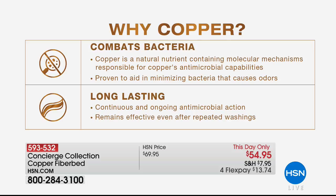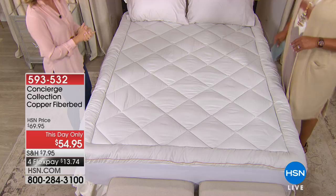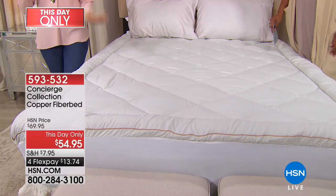The other thing I love is this next point is long lasting. This isn't something that washes out, right? It's actually woven into the fabric. And this is microscopic. So I've had people ask me, Debbie, copper, that sounds scratchy. Yeah, it sounds wiry. You think of these copper wires. But no, this is not. It is super soft. It's on a microfiber base.